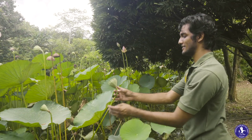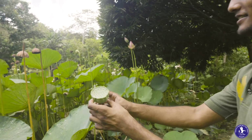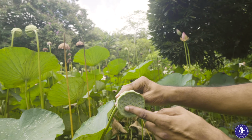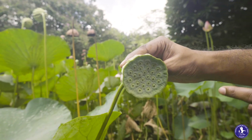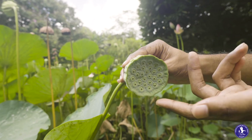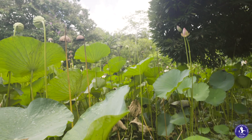And it's a very nice enclosed area, right? You can see all the little seeds right in that spot, right? And once it dries out and turns brown, all these little seeds are going to drop into the water and begin life as new lotus.